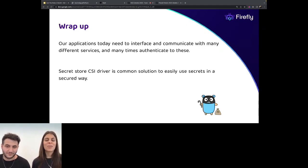Today, we gave you a quick overview of our architecture and how Firefly manages its secrets. But shh, don't tell anyone. Can you keep a secret?